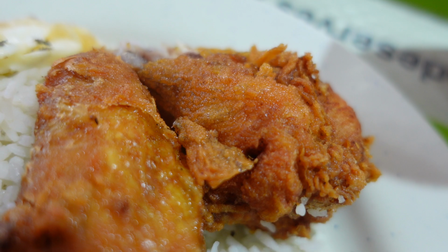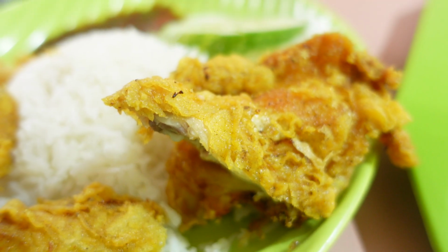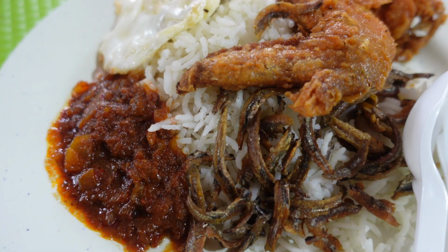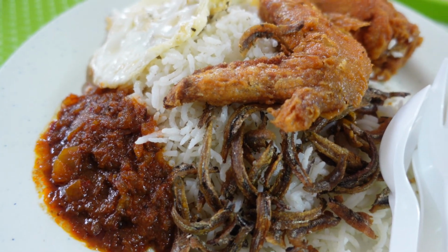Immediately we can tell that the colours are different. The one from Mizzi Corner is more brown, and the one from the famous Nasi Lemak is more yellow. The ikan bilis is very different as well. One is battered and the other one is not so battered. So we're going to make a start. The first thing, and one of the most important things to do, is to mix up the rice and the chilli. So we're going to do that first of all on the one from the famous stall.